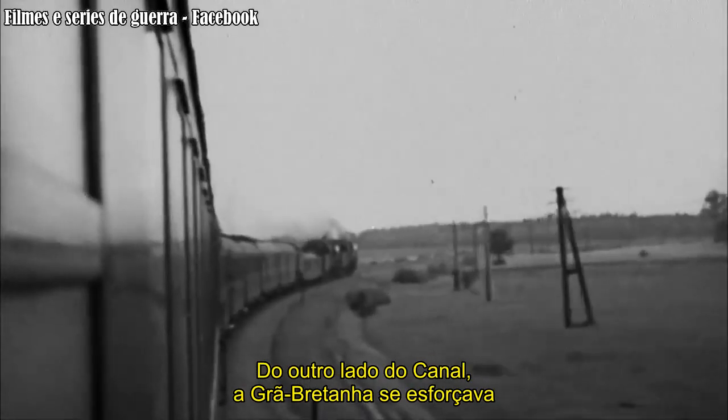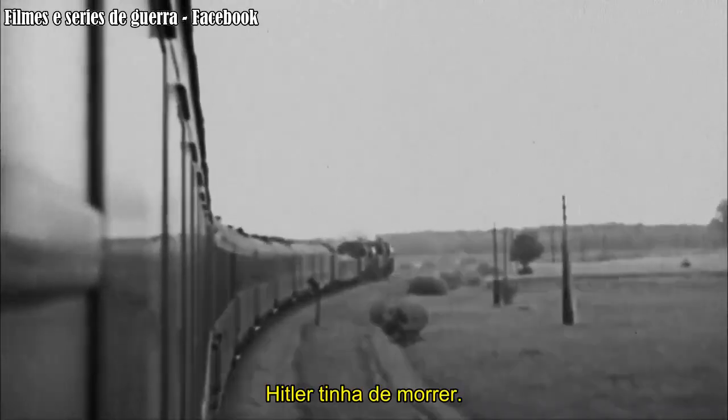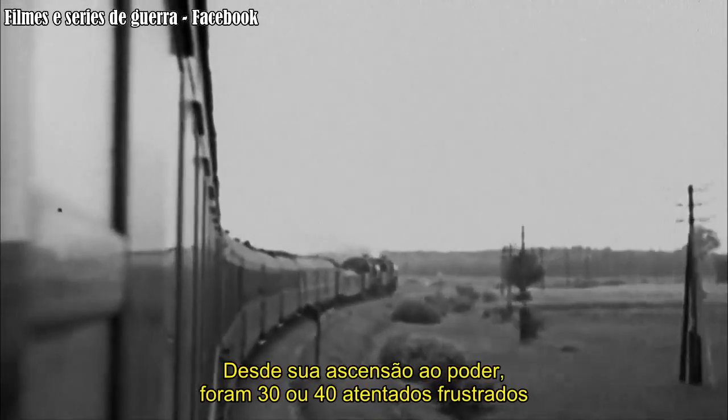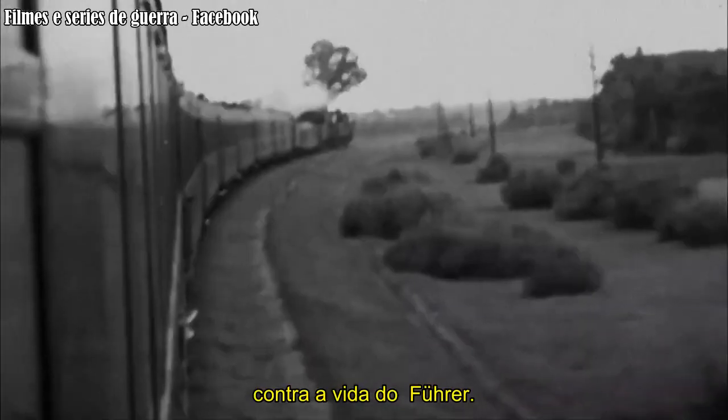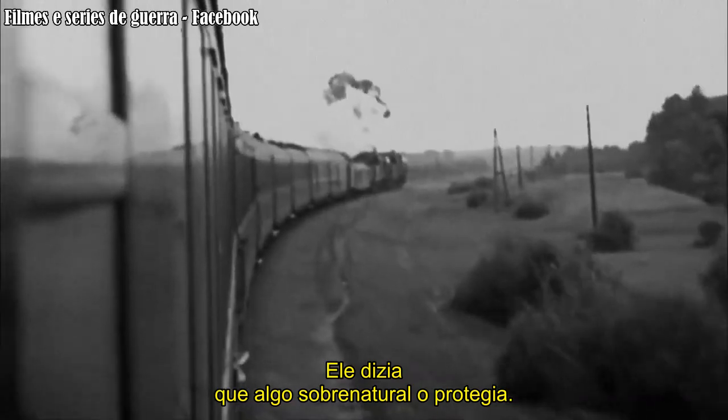Across the Channel, Britain was desperate to find a way to halt the Nazi machine, and the best way was by killing Hitler. In all, there were 30, some have suggested 40, failed assassination attempts against the Führer since he'd been in power.